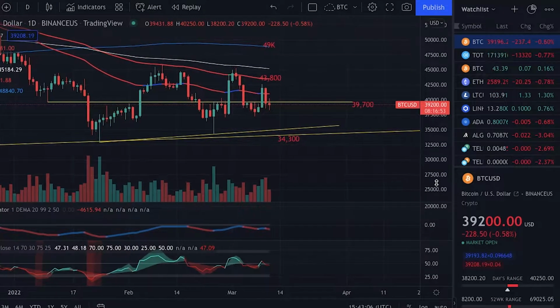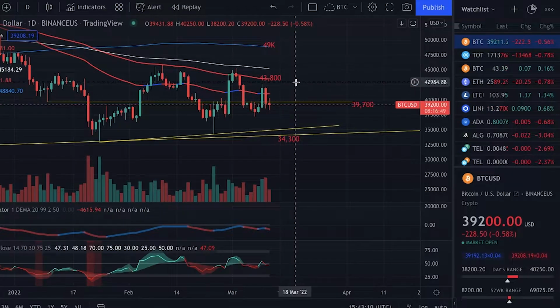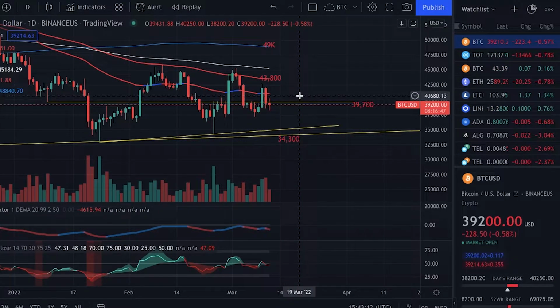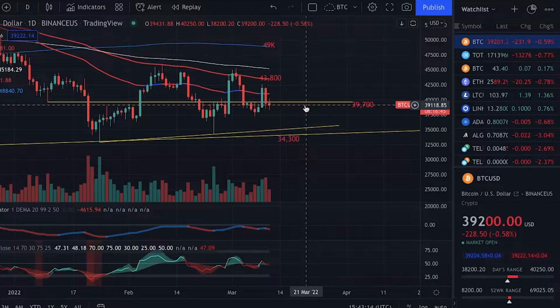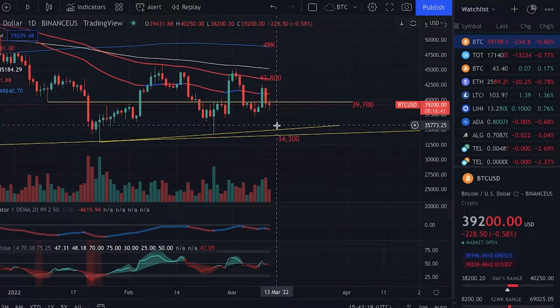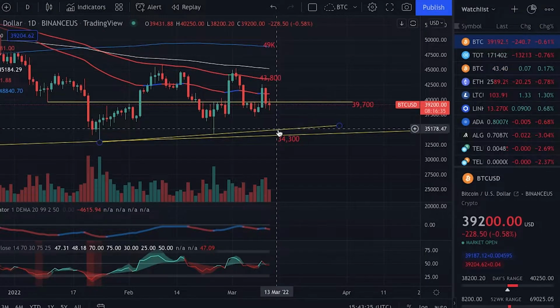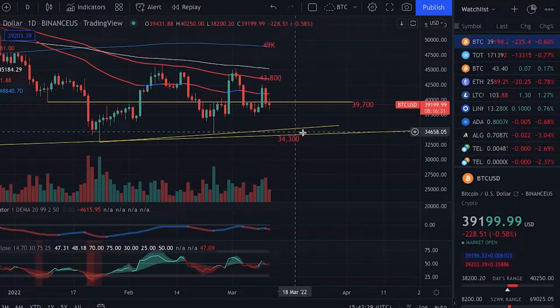To be fully transparent with you guys, I am hoping we get a pump and I'm able to change my bias in a heartbeat, no problem. But right now I am expecting a little bit more of a drop, maybe to retest back down here again, 35-ish, and see if we can hold back here again. And, you know, we'll see what happens.